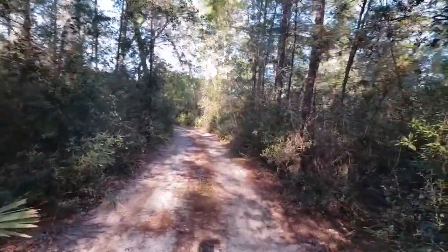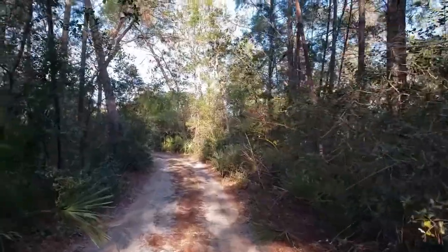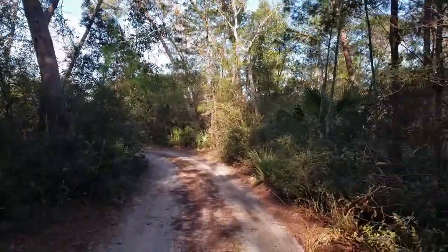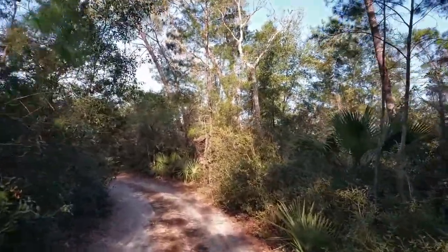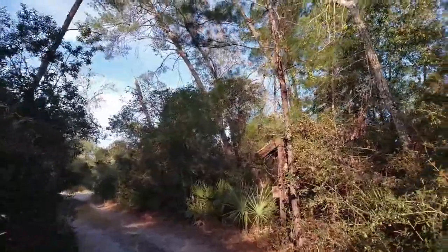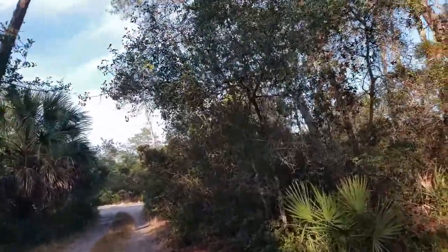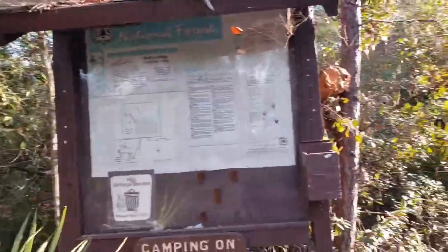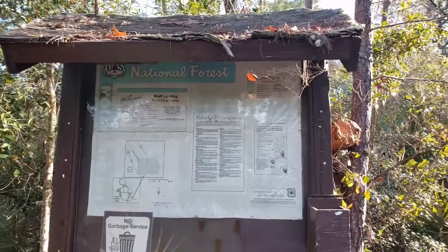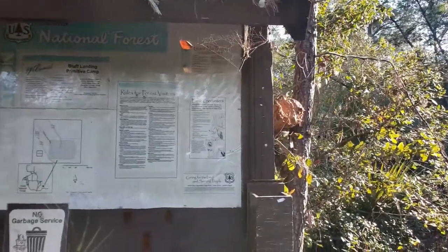This is the drive-in. So vans, cars, maybe a small RV. We've seen some pop-up trailers back here, but it is very remote, very spotty on internet. Verizon is very spotty, very slow, but I still can get like maps and stuff like that.